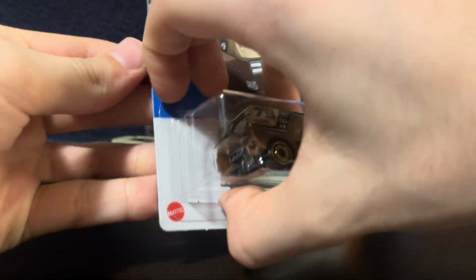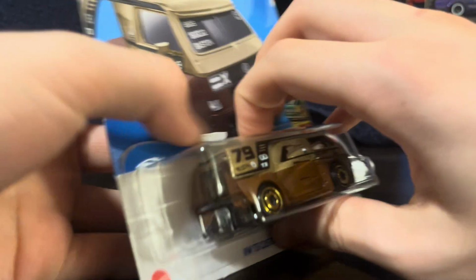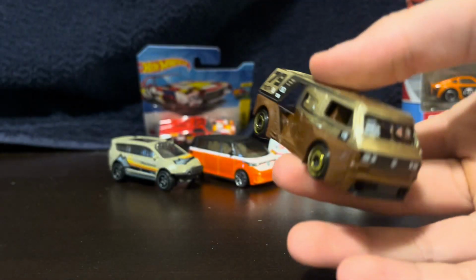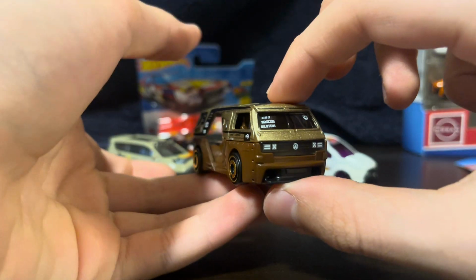But yeah, next car, it is the T3 Custom, new for 2024. Very sick. I'm gonna give it a crack. There is gonna be another recolor of this coming out next year, I assume. Yeah, I'll try to make this quick. Boom, there it is. T3 Custom.